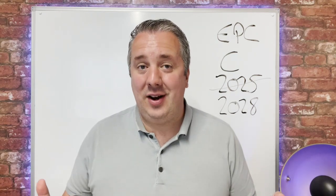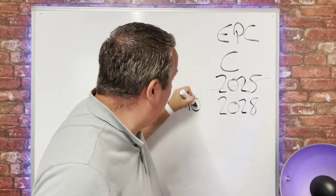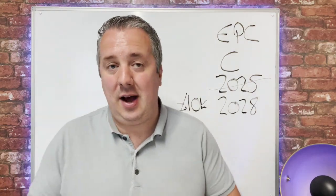Then that never materialised, and now with the 2028 deadline, they're saying you've got to spend £10,000 at least in order to do that property up. Because not every property can get to a level C.